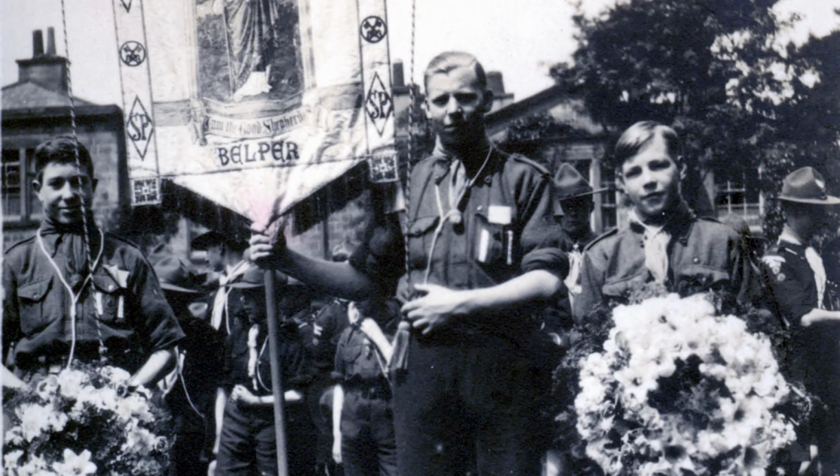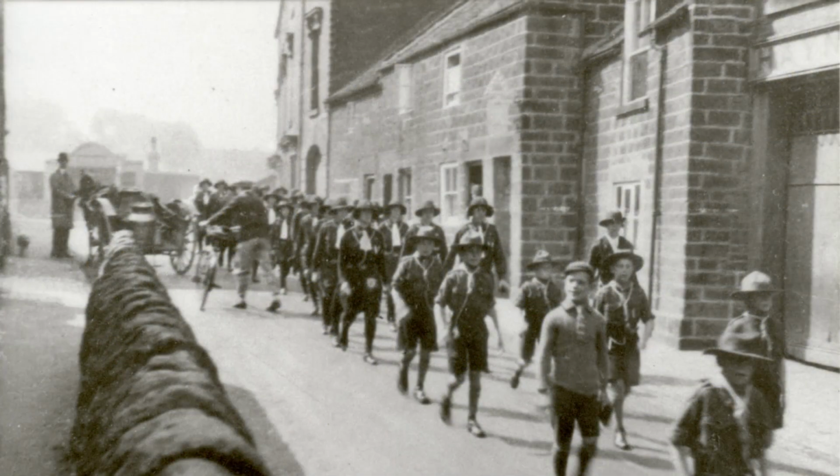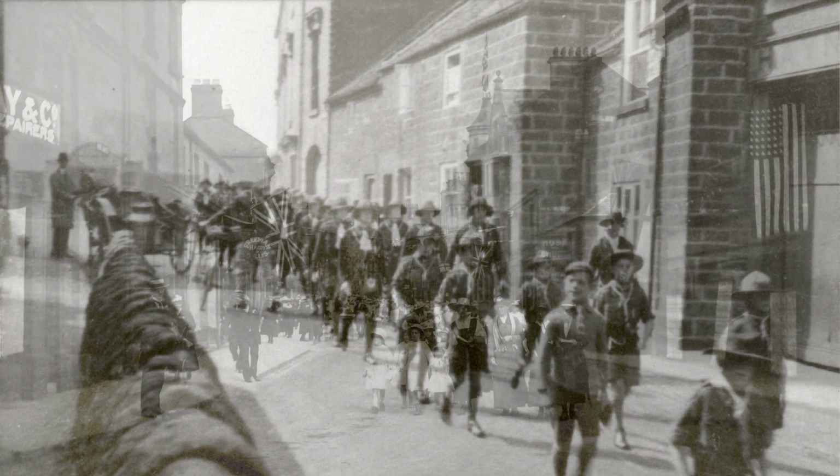And here they are, in the Memorial Gardens, with the St. Peter's Church banner having carried it around the town streets. You can see behind them Green Hall, a former home to the Strutt family, who owned the town's mills. Scout parades have been a familiar sight in Belper for a century now. Here's one between the wars coming down Lander Lane from the Butts, with the old Haynes shop on the right.